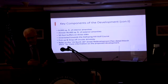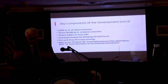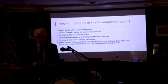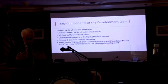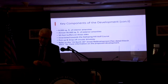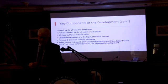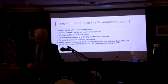We have 50-foot buffers on 3 sides, so we keep the building off of and away from our commercial and industrial neighbors. We've orientated the project towards Galloping Hill Golf Course, so most of the views are focusing on the golf course. As I said, we have this pick-up and drop-off circular driveway so we can get the cars off of 26th Street into the project, fully parked RSIS, and we don't have a disruption of the traffic. And I'm only touching on the highlights.